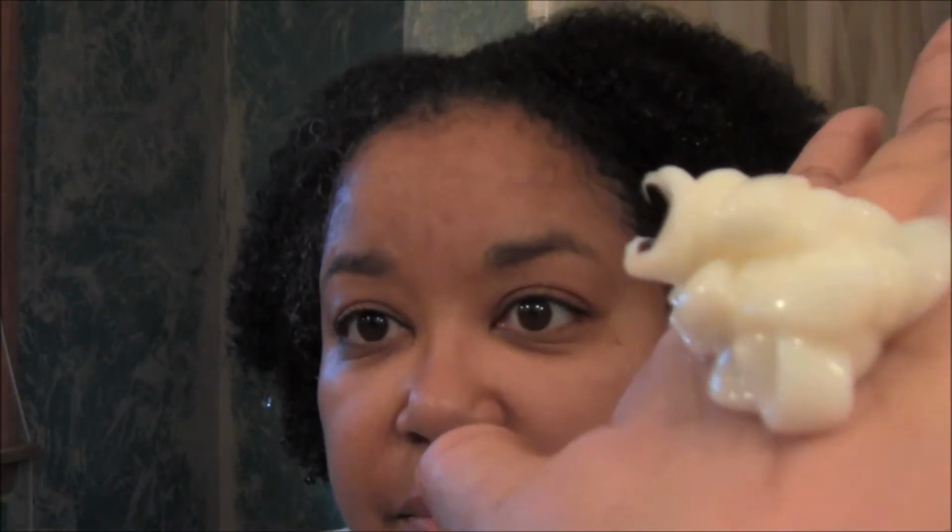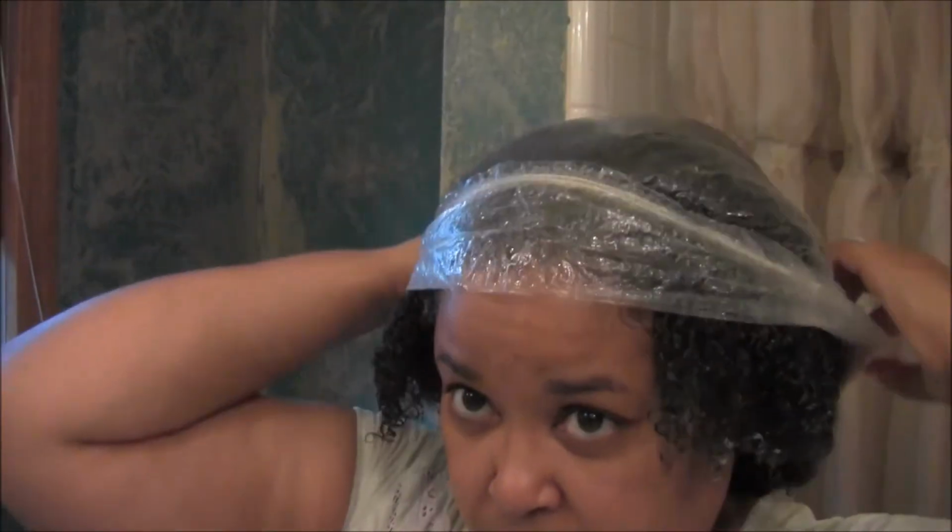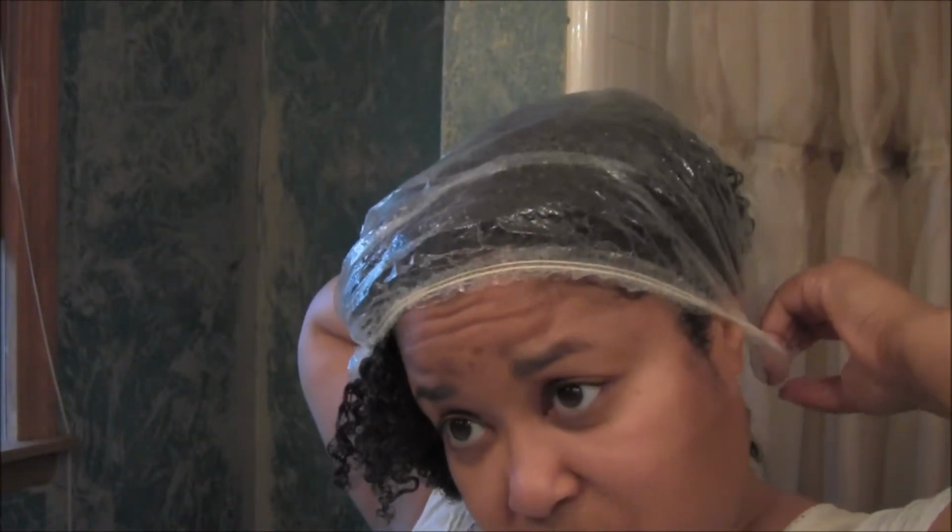Okay. So, here we go. Uh-oh. Wrong bottle. I know I used it before. Okay. 2 ounces. So I would venture to say I should be almost halfway. Look at that. Look how creamy that is. It feels great when you put it in your hair. Not a shower cap. I don't really wear shower caps, but this is my cap I used last week for my deep treatment.